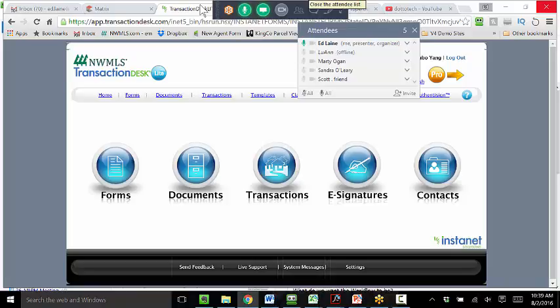Did you have any trouble accessing the Dropbox? You mean like if I didn't have an internet connection or something? No, actually I can. See this little icon right here?